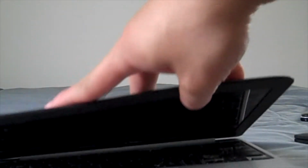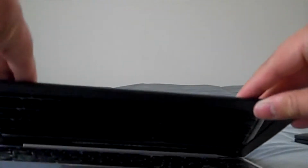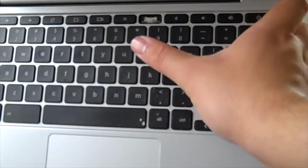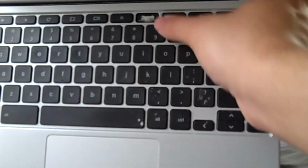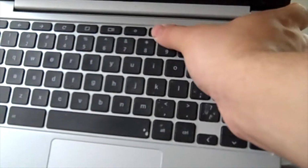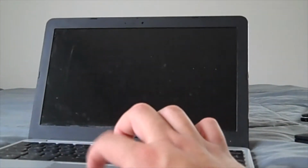You can actually see, I can pretty much flex the hinge. And then opening it up, you can see that, once again, we have a bunch of gunk. Not as much gunk, but still, the keyboard's very dusty. And I haven't used this laptop in a while, so that's why it looks like this. But you can see this key up here is missing. I think I knocked it off. The trackpad still works.